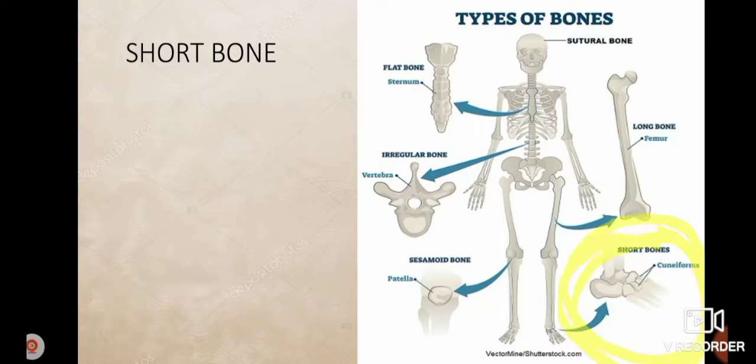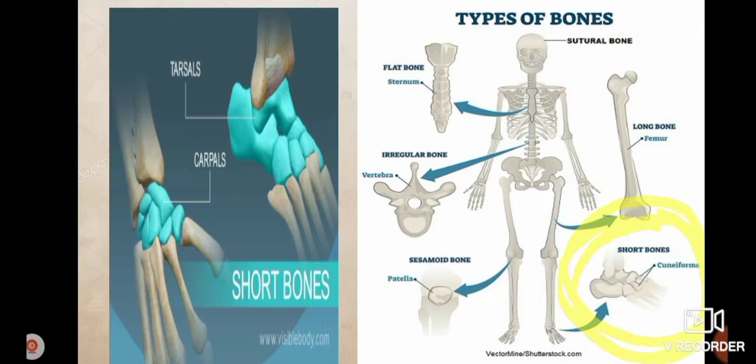Another one is the short bone. Short bones include the carpal bones of the hands that allow movement of the wrist, and the tarsal bones of the feet that allow movement of the ankle. The outside surface is comprised of a thin layer of compact bone.